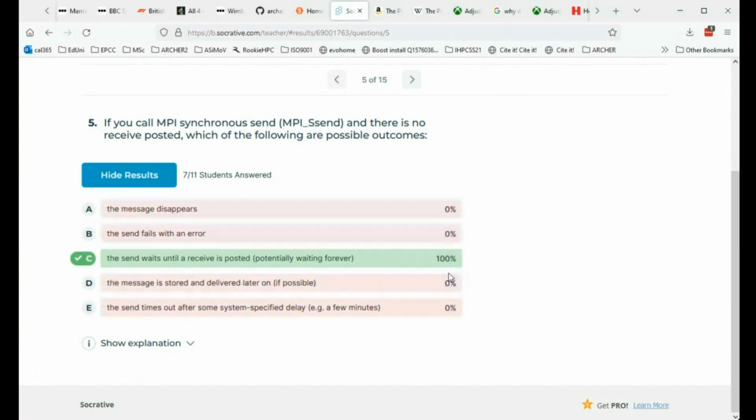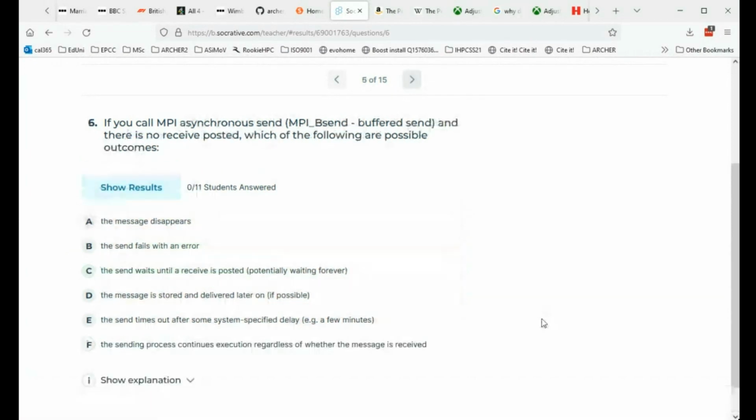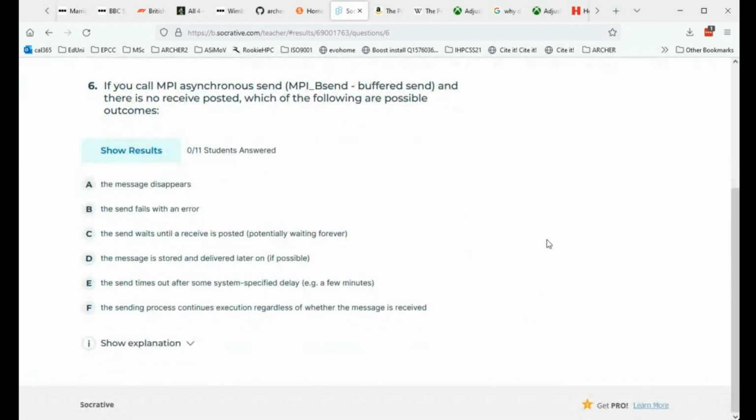Okay. So yes, it's synchronous. The send waits until the receiver is posted. Well done. Synchronous is like making a phone call. So people have good knowledge. Next one, if you've got MPI asynchronous send. On my course, I don't really talk about buffered send, other than to tell you not to really use it. But a buffered send is asynchronous. The analogy is: synchronous send is like making a phone call. Buffered send is like sending an email. But buffered send is a bit weird.